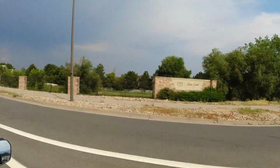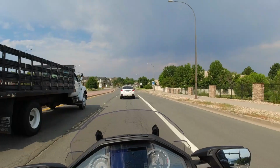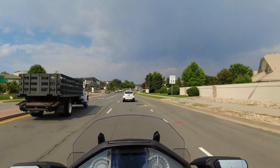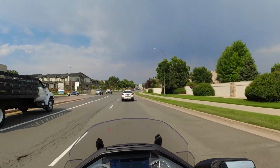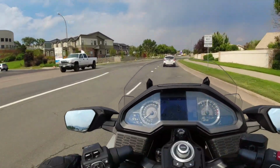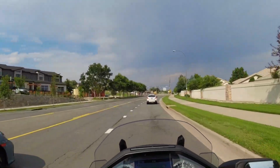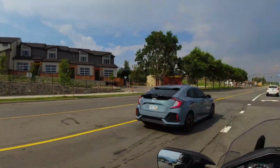But boy, that throttle. Whew. The throttle is so sensitive. You just turn the throttle like 1/8 of an inch and it just jumps right off the line, which is pretty amazing. All right, so I got to get off this road here.